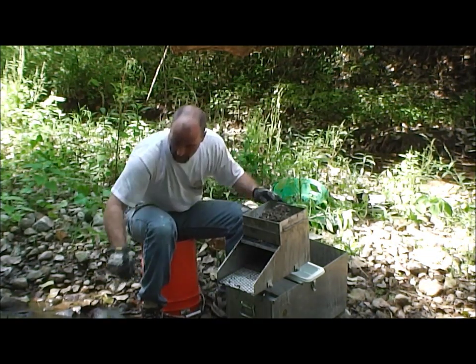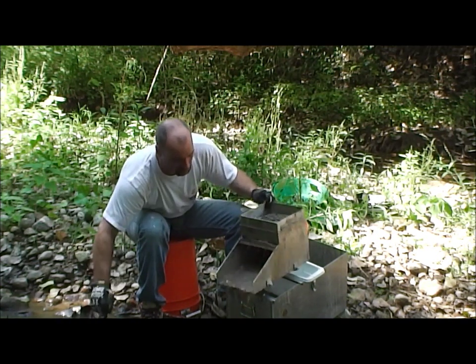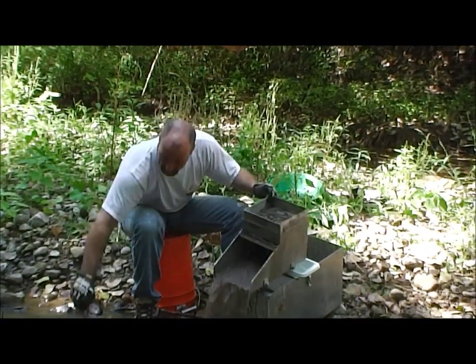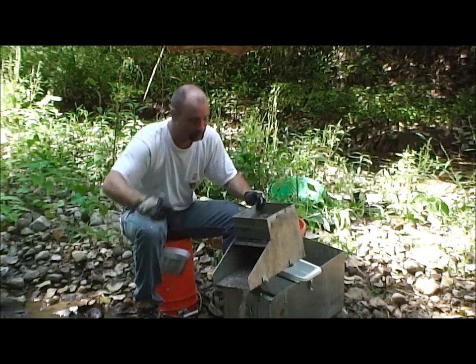And then you just keep working it. You just shake. That's all you do. No gas, no oil. There we go. Now we're getting a good run raw through there. No gas, no oil, no tools. It's all done by hand. And like I said, you can do quite a bit of material through this in a day's time.